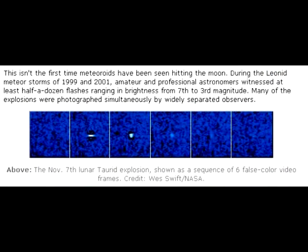This isn't the first time meteoroids have been seen hitting the moon. During the Leonid meteor showers of 1999 and 2001, amateur and professional astronomers witnessed at least half a dozen flashes, ranging in brightness from 7th to 3rd magnitude. Many of the explosions were photographed simultaneously by widely separated observers.